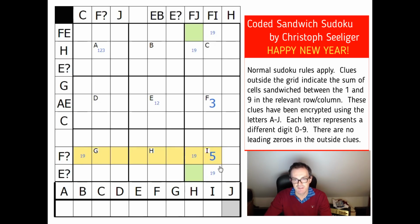And this allows us to deduce, not simple, this probably took me 5 minutes into the solve to spot this. So not simple, but not monstrously difficult. Certainly not as difficult as some of the stuff we're going to come on to. So this is not 3 anymore, and that means the A is 3. And now we can do some work with this AE clue, because we know this is 31 or 32 now.